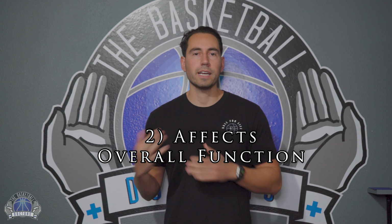The other one is it's going to affect your ADLs, your activities of daily living, because if you can't get your knee straight, you can't walk properly. Whenever we're walking, there is a point called the stance phase, when you're balancing on one leg and the other leg goes forward, that the knee needs to be straight. If the knee's not straight, then you're going to be always walking with a slight limp. It might not be noticeable, but it's always going to be there.